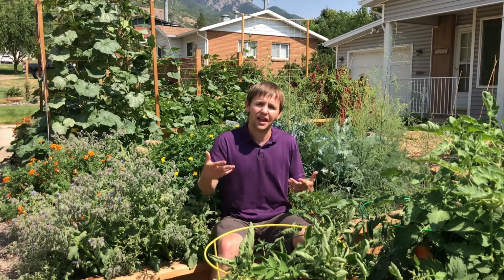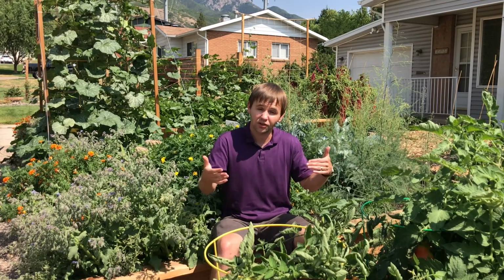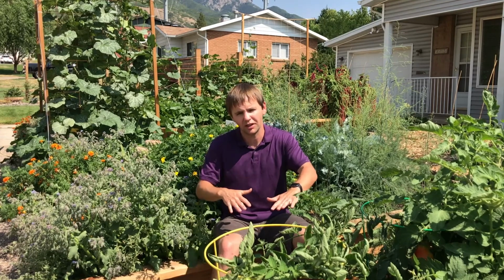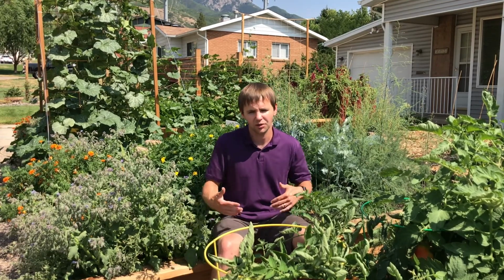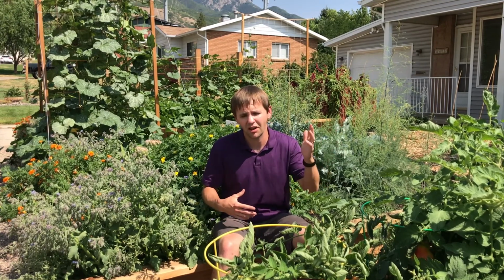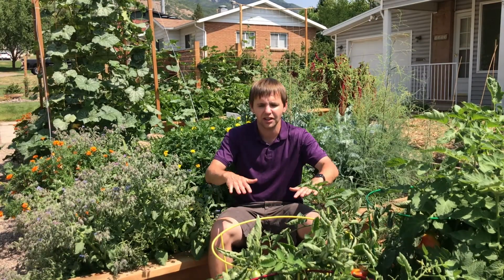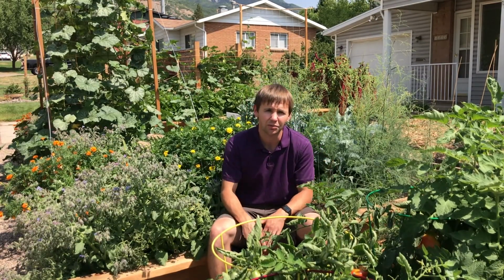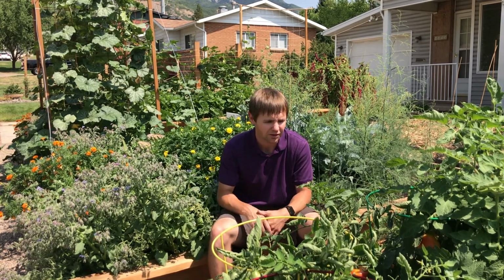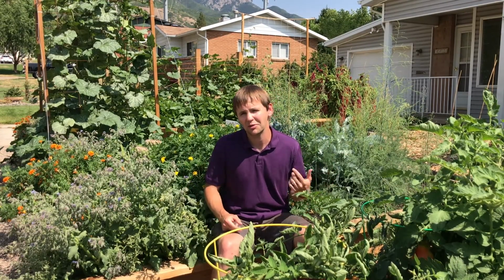That helps us use the area more efficiently, but it also helps us conserve water because keeping the sun off the soil helps with evaporation. So here in Utah, where it's really sunny and dry all summer long, we really need to think about conserving water. So we use drip irrigation, and we shade the soil as much as possible. We put mulch either with compost or wood chips throughout our foodscape as well. But it's a really exciting time in the garden and the front yard foodscape, so I hope you enjoy the tour.